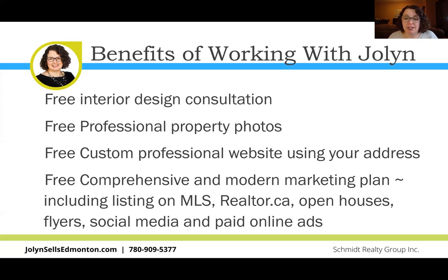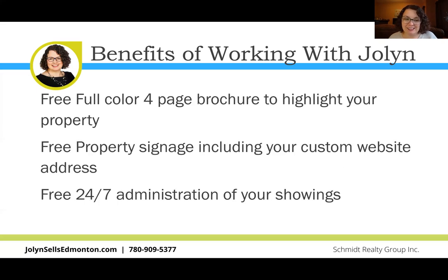We develop a custom website using your address. So when people search your address, they're going to find that website that has your photos, your details, and lots more on there. We develop a comprehensive and modern marketing plan, including MLS, Realtor.ca, open houses when allowed, flyers, social media, and paid online ads.